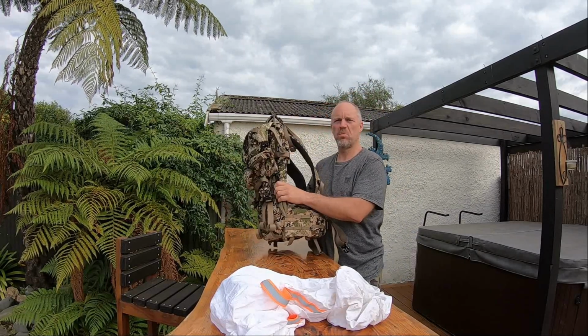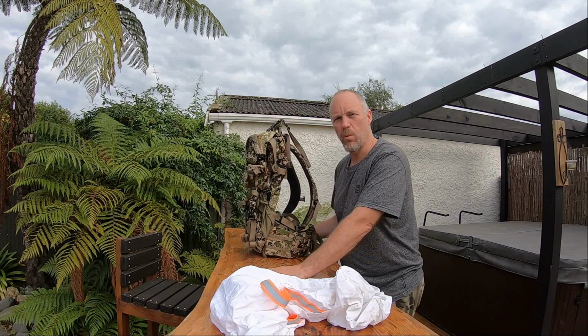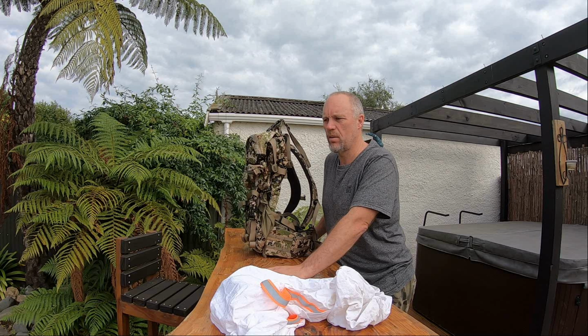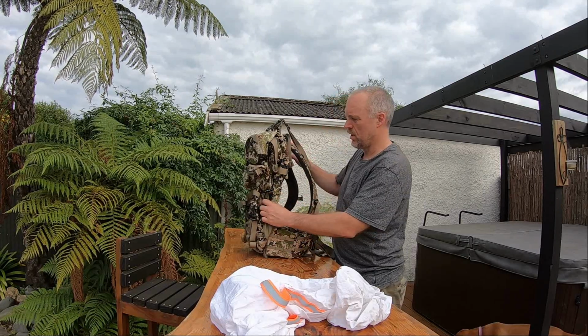So yeah, it's got a bit of weight to it, but it's not too heavy, so I don't mind that. Because I've got a really lightweight pack at the moment, and to be fair, I've had it repaired quite a few times because the downside of lightweight is it's not really constructed as hard or as well.